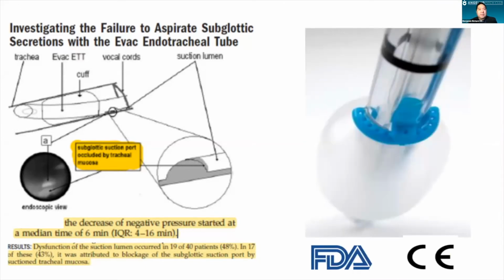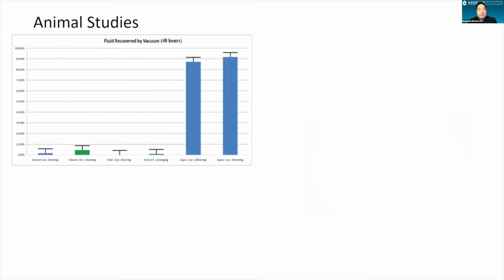This is the only ET tube that uses a tissue spacer and 24 suction points pointed away from airway tissue. This is already FDA cleared and CE marked, and this picture is actually courtesy of one of our distributors, Sharn Anesthesia. Now, when you actually apply vacuum suction drainage with this device, the performance is unmistakable.